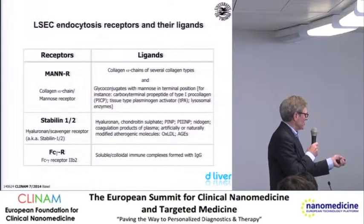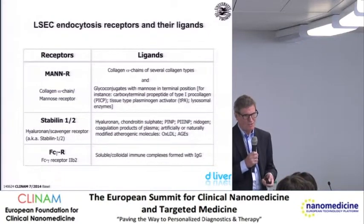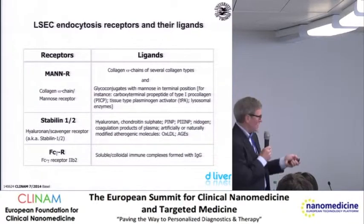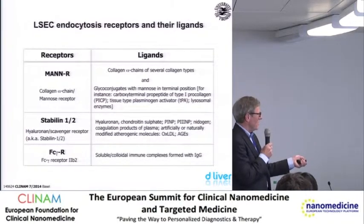Yesterday, there was some talk about hyaluronan as a stealth molecule. It is not a stealth molecule. If you want to target the liver, put hyaluronan on something. This is the way we discovered this receptor. It is a very high activity, high affinity receptor for hyaluronan.